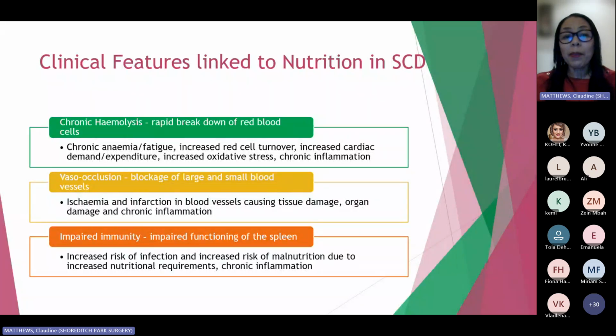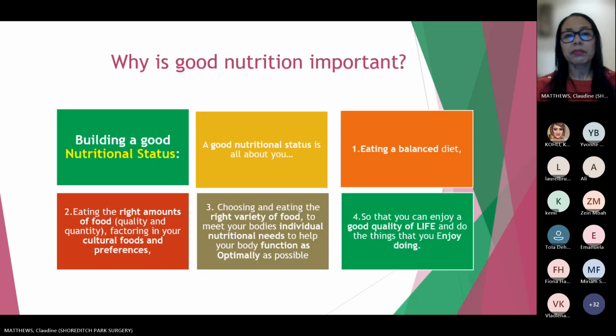Furthermore, you have an impaired functioning of the spleen, and again, we will touch on this later on, and this leads to impaired immunity, which increases your risk of infection, and this can increase your risk of malnutrition by increasing your nutritional requirements and also result in chronic inflammation.